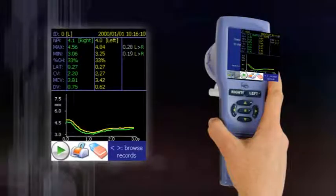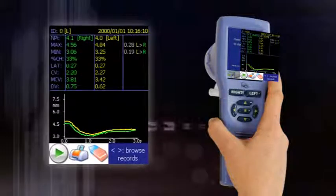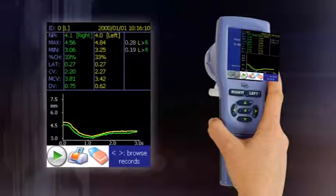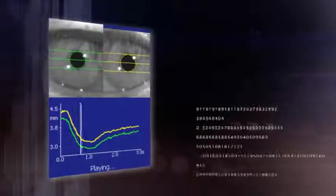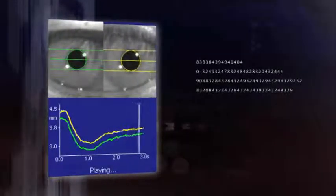The measurement results are instantly displayed on the device's easy-to-read color LCD screen and are saved in memory and can be sent directly to a printer via infrared link. We are totally dependent on it for the exact measurements of our patients' pupils. The video playback feature displays measurements of both eyes side by side for easy comparison. The pupilometer is something that we could never work without.